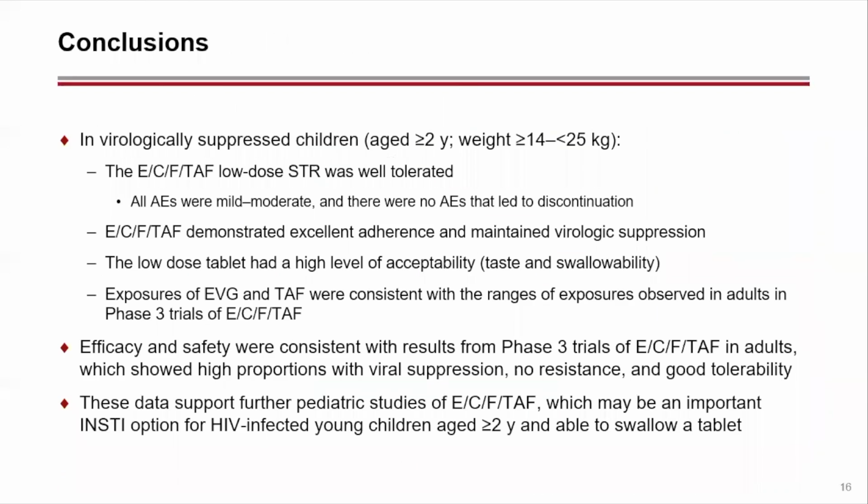In conclusion, in virologically suppressed children, E/C/F/TAF low dose single tablet treatment was well tolerated. All AEs were mild to moderate. There were no adverse events that led to discontinuation. E/C/F/TAF demonstrated excellent adherence and maintained virologic suppression. The low dose tablet had a high level of acceptability.